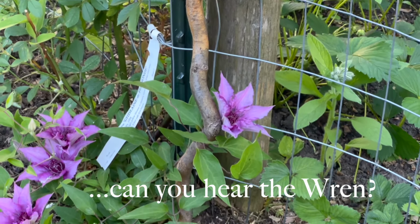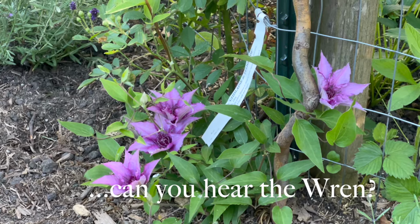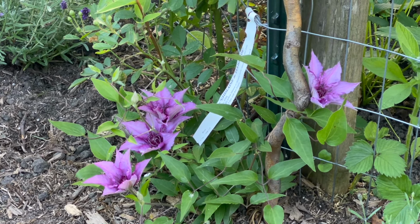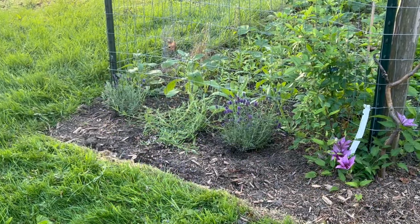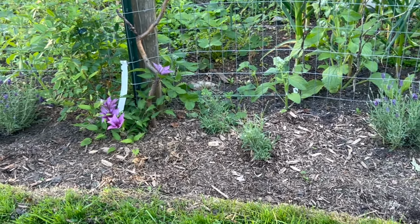There is a great rose planted with this clematis, but she is not in bloom yet, so we will talk about her when she blooms. I love hearing that wren in the background. We have so many wrens this year and it just makes me so happy.